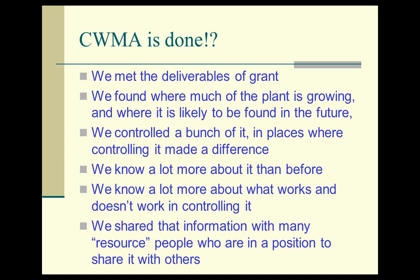Certainly didn't get to all the places or get all of it in the places where it was, but the places that we picked out were places where it would make a difference in controlling it. We know a whole lot more about it than we did before. We know more about what works and what doesn't work in controlling it. So at least people aren't wasting their time trying to do things that we know doesn't work.